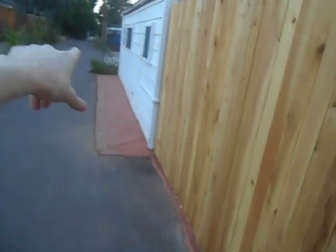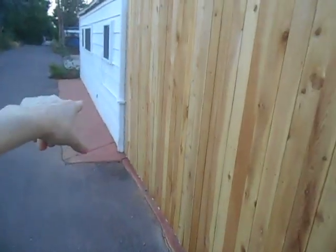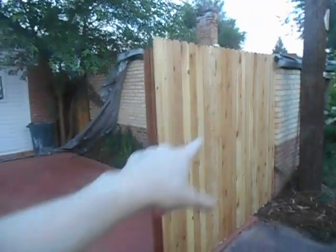Hi everyone. Real quick, this is the progress in the yard. We've got that fixed finally. Fence back here. No gate yet. There's a debate on what gate we're getting.